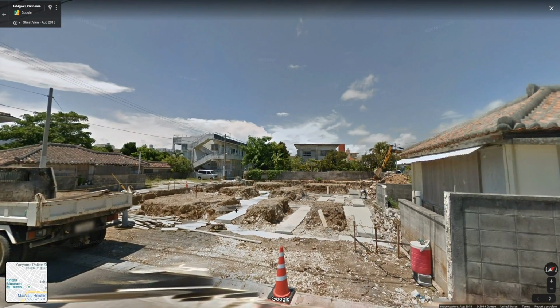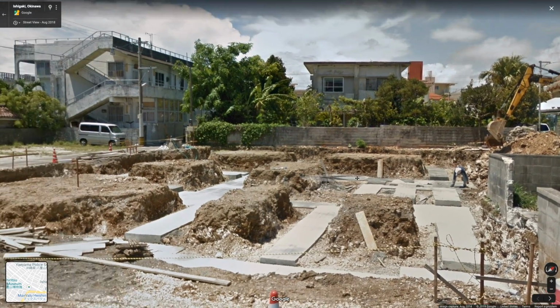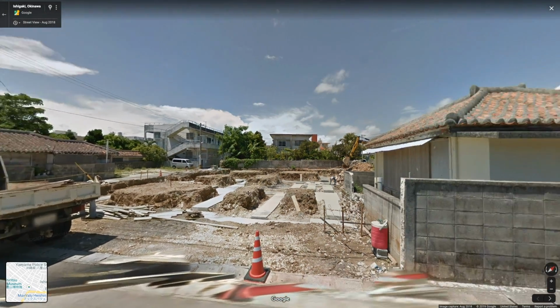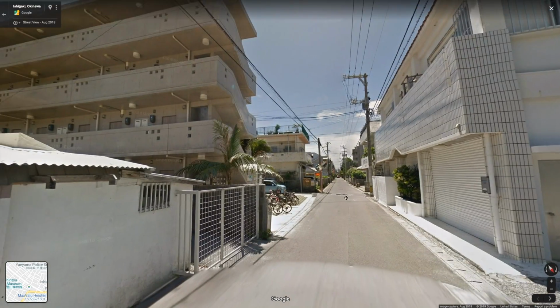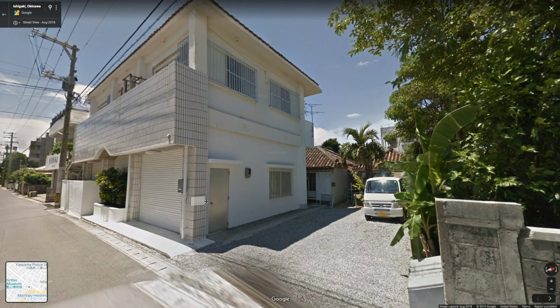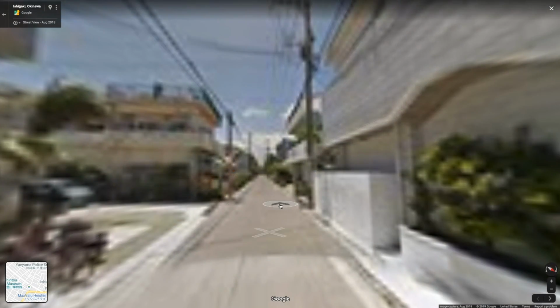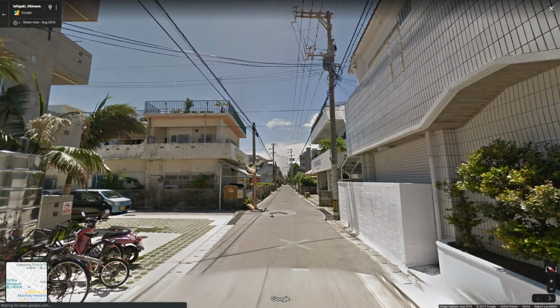Interesting. Oh, they're building a new place here. Look at the way they set those foundations. Nice work. Very nice work here. Looks kind of tropical, warm. I read that it has basically a tropical environment. We're so far south here. Bikes. Interesting. Very nice.